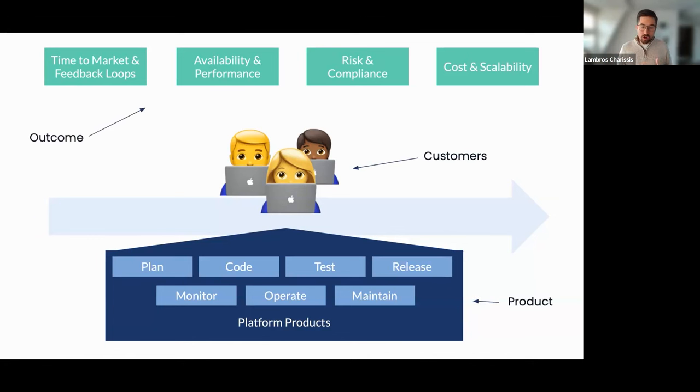Now, if I talk about customers in here, what I mean as a platform PM is the internal users, typically the engineers, right? The product is the internal platform, and the outcome is, yes, it's going to be revenue and so on of the company ultimately, but that's more secondary, right? The immediate outcome that we care about is time to market, availability, performance, and so on, right? Risk, cost. We're trying to help engineers to achieve all of this, right? And we're trying to enable them.